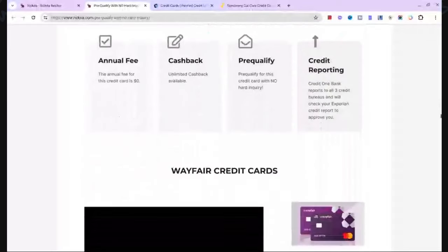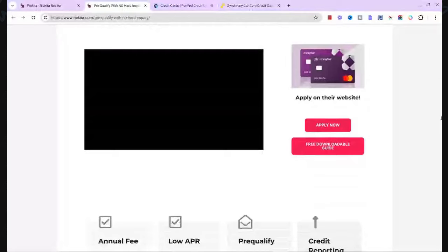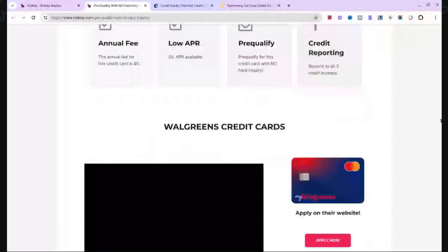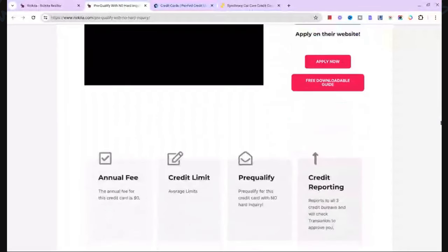Wayfair, if you guys want to get in with Citibank, you can see if Wayfair can actually approve you, because this is a pre-qualification credit card and it is with Citibank and it is MasterCard. So you definitely can try the Wayfair and see if you can get approved. Walgreens, as we know, Walgreens have a credit card. It's with Synchrony Bank, so you could definitely try Walgreens.